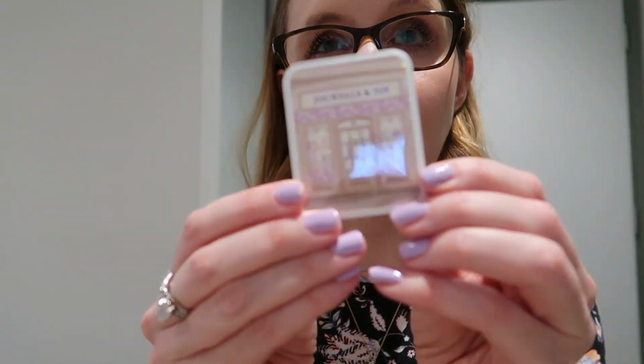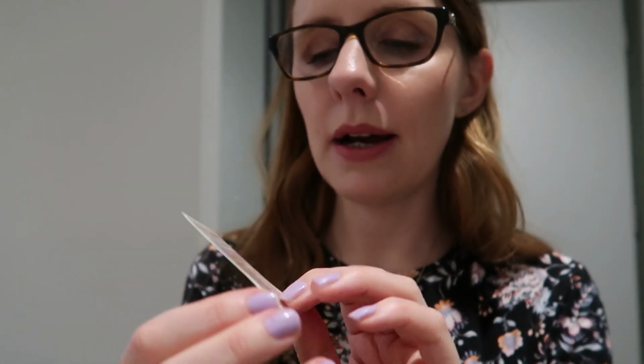Having just shown everything to you doesn't feel like a lot for all the time that we've spent on it. But you know what, sometimes less is more. Just look at this sticker, it's so pretty.